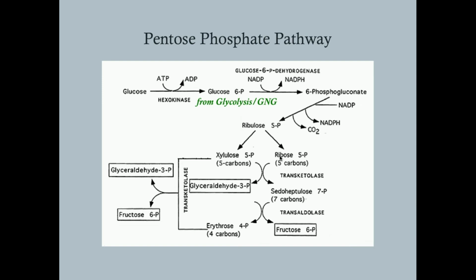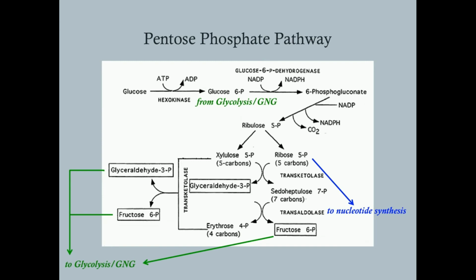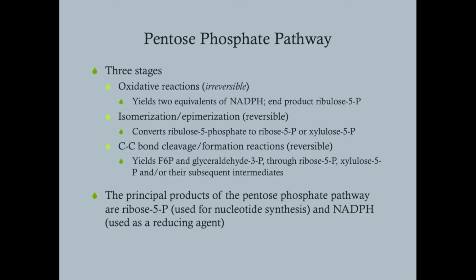And it's ribose 5-phosphate which is important here because this goes into nucleotide synthesis. And then from there we can have breaking and reformation of carbon-carbon bonds, and we can form these various things which you don't need to be aware of. But what ultimately does form out of this is glyceraldehyde 3-phosphate and fructose 6-phosphate, which can then go back into glycolysis and gluconeogenesis. Okay. So like I said, 3 stages.